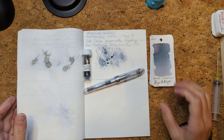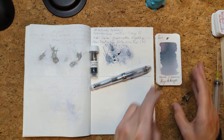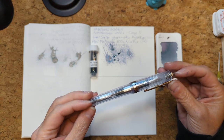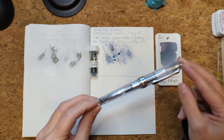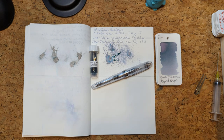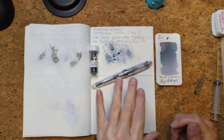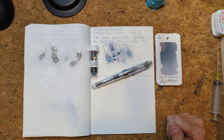So here we are. 30 inks, 30 days, day 15, Sailor Yurameku, Kyokkou. I'm probably pronouncing that wrong, apologies. In the Platinum 3776 Nice Pur with an M nib. I think this will be fun. I'm looking forward to doing my transcription and then getting lost looking at the page, watching the ink dry.